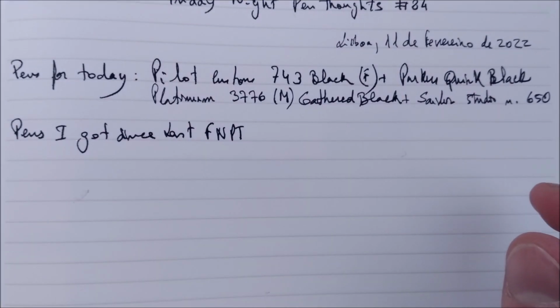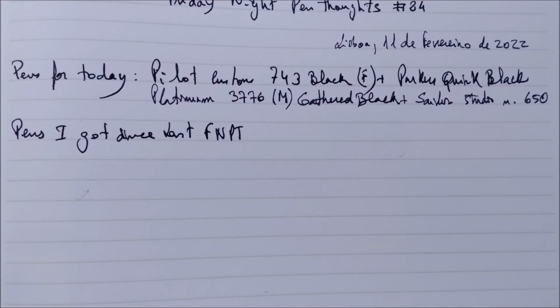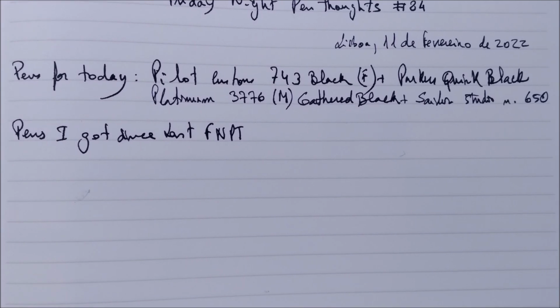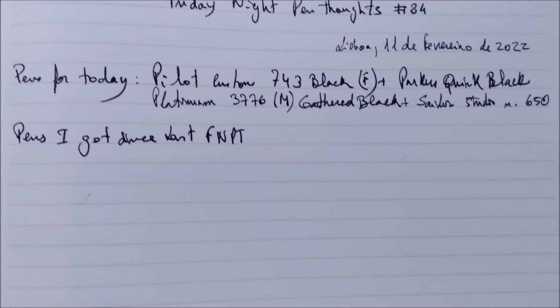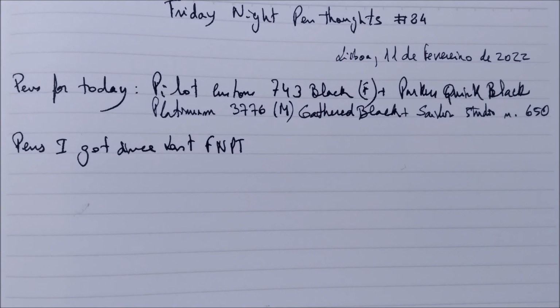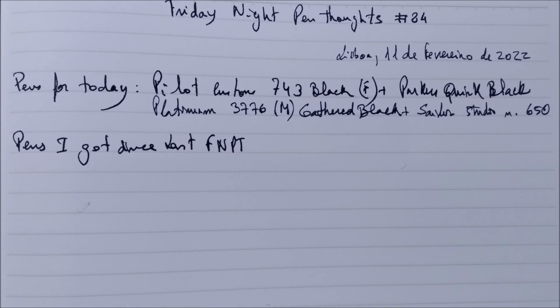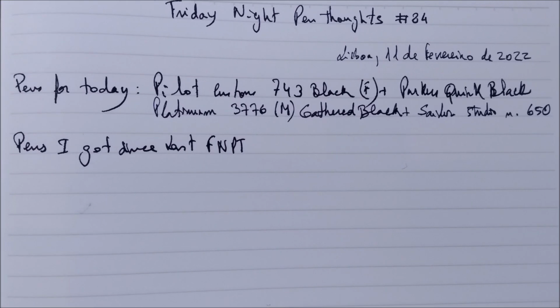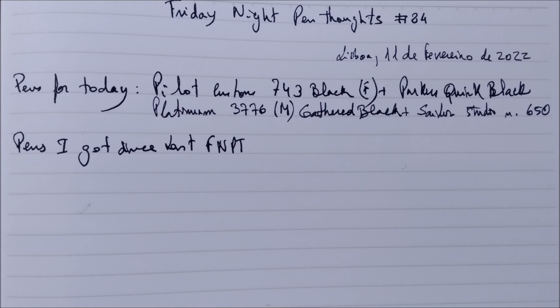Let's see how it works. I don't really see the evolution from the previous model of the Vector to this new one. There is not really a continuity, but we will see how it will perform. I will show a review once it is inked. It's not yet, but I will ink it eventually and I will try it. I will just not promise any time to do it. So these were the pens I got since last Friday night pen thoughts, which was in January.